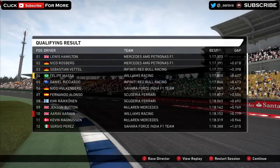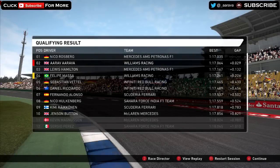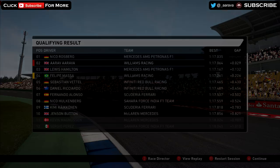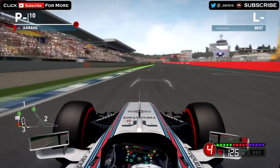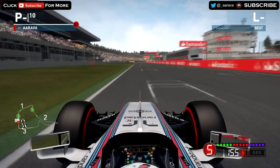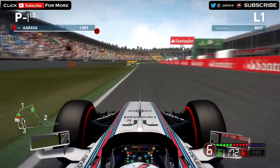So practice again, not too much to read from, but we're going straight to Q1 now, and we came in 10th place, getting into Q2 comfortably on the prime tire. Felipe Massa doing well in 4th place, showing some good pace, and even in Q2 he showed some great pace. He came in 4th place in Q2, I came in 2nd, so we're both through to the top 10. So a good showing for Williams here at Hockenheim so far in qualifying, and now we're going to go on to my Q3 lap and see where we get ourselves in the top 10 here, obviously on the super soft tyres, which is the option tyre for Hockenheim.